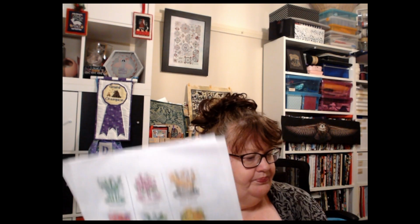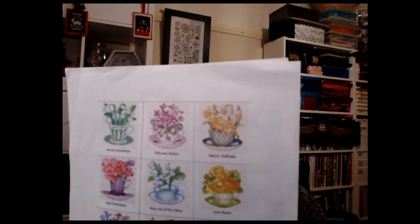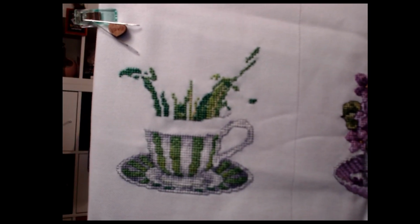Next, number 9 is the January cup from Vermilion Stitchery. I've done February, I'm doing January. I can hold this out from a distance. You will see February as well, only because it was easier to pin it down on the fabric. They are done really well.